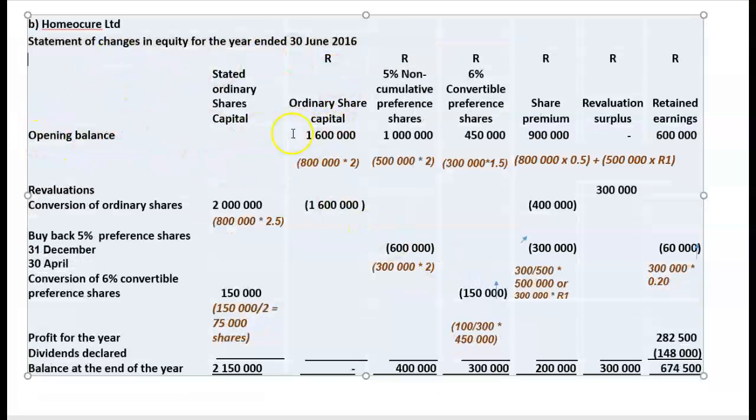Good. Opening balance. In our ordinary share capital account, 800,000 times 2, the issue price. In our share premium account, 800,000 times 50 cents, the excess amount. Now, because it's all par value shares initially, we are going to complete our opening balance first to see whether there isn't another class of share for which there's also a share premium, because in our statement of changes in equity, there's only one share premium account.